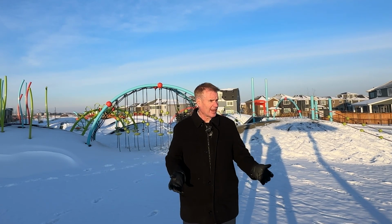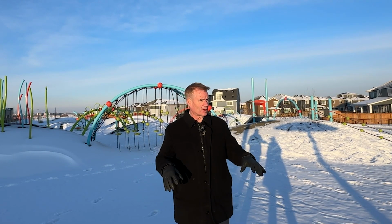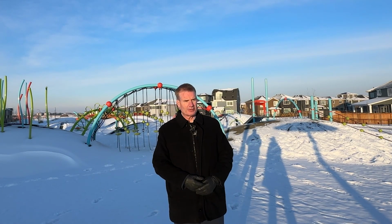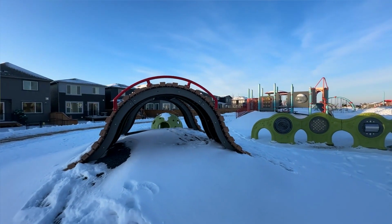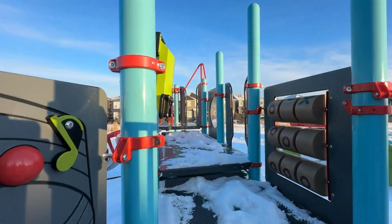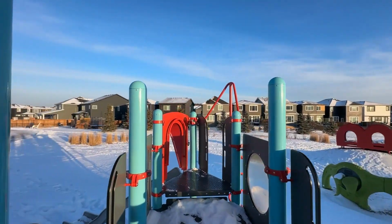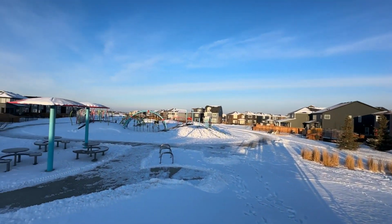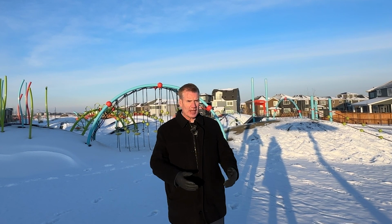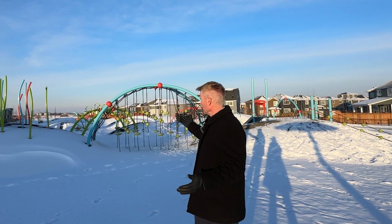Now you'll notice the heart of this community, like in the middle, is this beautiful high-tech playground for the kids. And I have to tell you something, I don't think I've ever seen a playground as well designed as this one. It's absolutely huge, and there are so many cool things here. I think they made it very safe as well. So it's the latest and greatest of all the playgrounds. And they've made it in the heart of Belmont, and it goes on a long way.